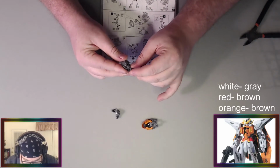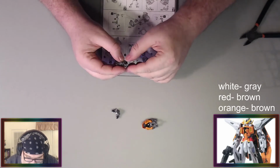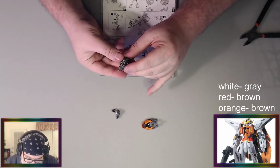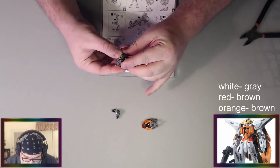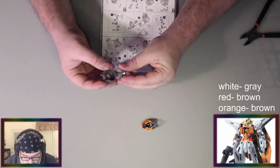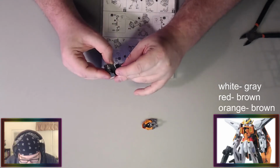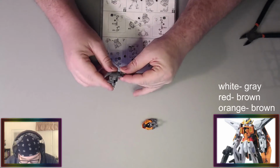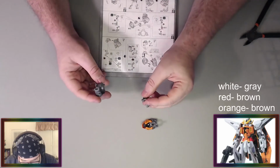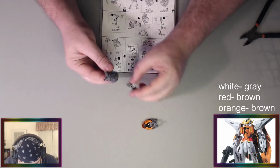All right, so this goes like this. Yeah, all right. That goes like that. This is the head. Or this is the neck, I should say, for our kit. All right, so that goes in like that. And then this is going to go like this. How does this connect? Nope. Sorry. Give me a second to figure out how this goes.